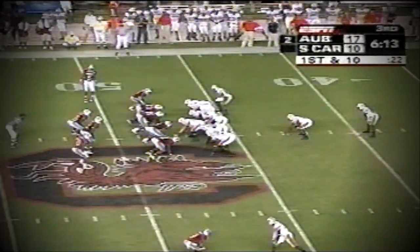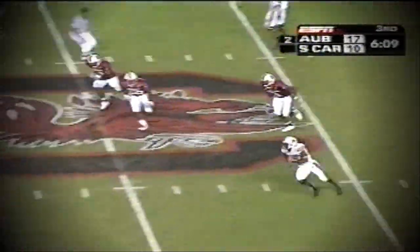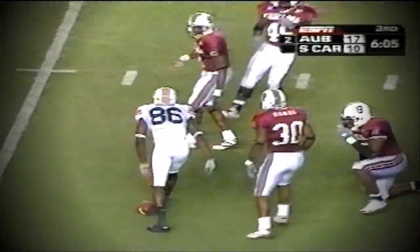And to the left side. Courtney Taylor to the right, play action. They're going to dump it underneath. It's caught at the 45-50, 45-40. And now to the 35, Courtney Taylor.